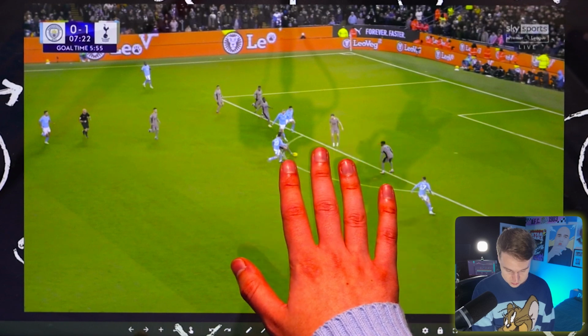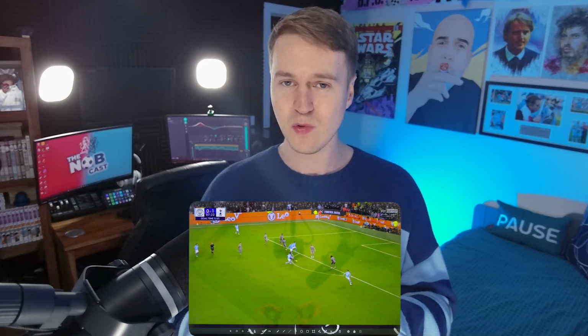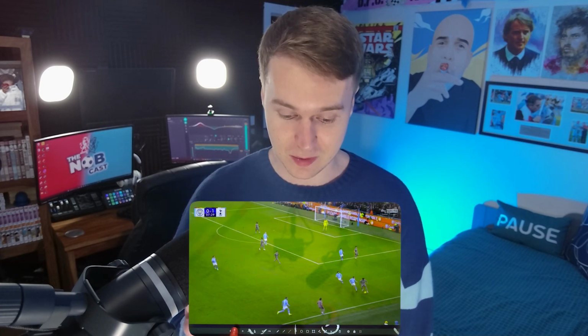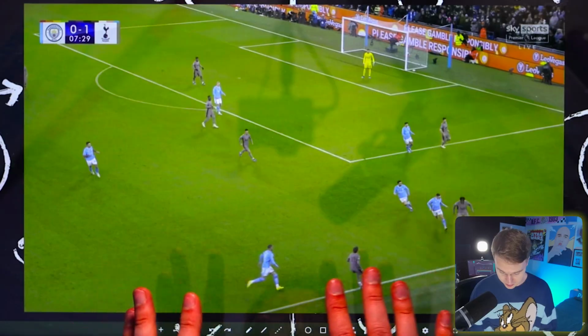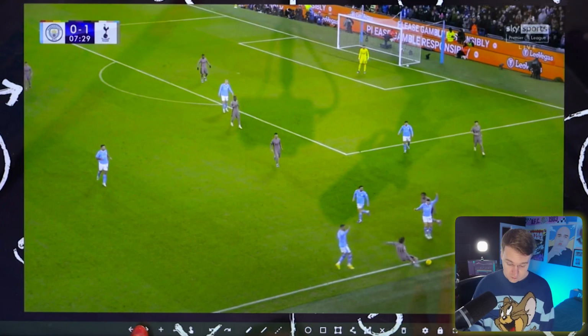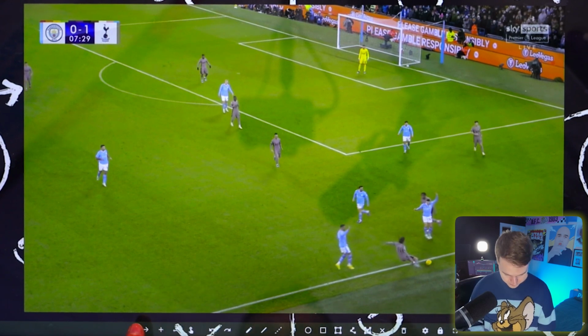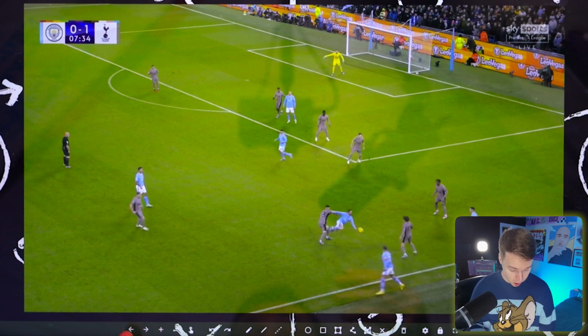Once again, Spurs on the edge of the box. This is actually just after Spurs have scored a goal. Don't worry, we will get into the Spurs goals and the mistakes. They've just scored the goal. City immediately from kickoff there. Not happy, obviously. Again, pressurising down Spurs' left-hand side. They win a throw-in. From the throw-in, Bernardo Silva wins a foul. That free kick leads to the own goal.